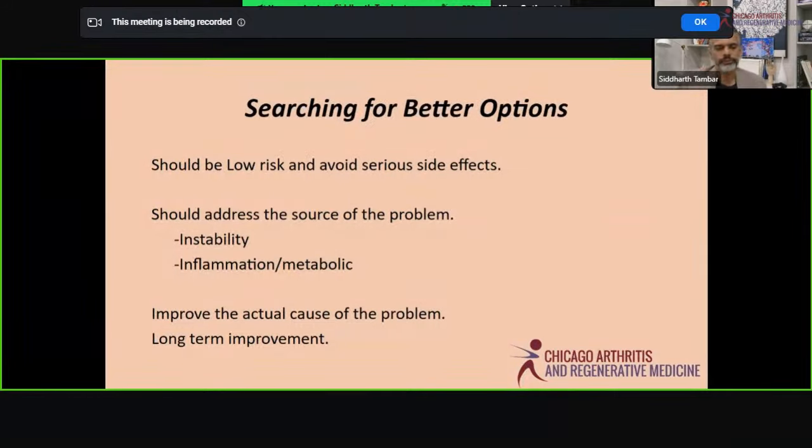So in searching for better options, we need options that are low risk, avoid serious side effects. They should address the source of your problem, which in the vast majority of cases are instability from prior injuries, and chronic inflammation and metabolic issues. So we want to improve the actual cause of the problem, and we want to give longer term improvement as well.